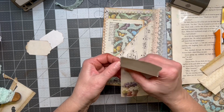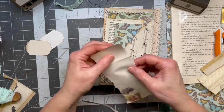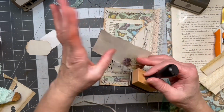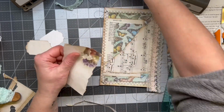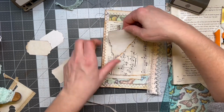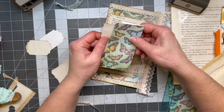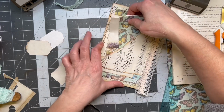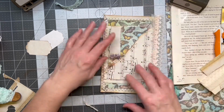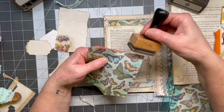I know, I'm just like tearing it all up. You probably want the whole sheet. But there's just something so cute about this. Okay. Got to work it, right? Just work it. There. How's that? You like that? I like that. This needs to be inked also, you say? Okay. Yeah, make it match, girl. Make it match.